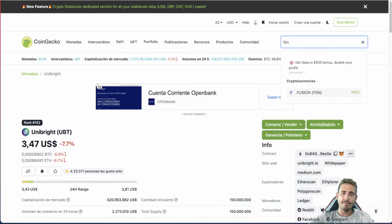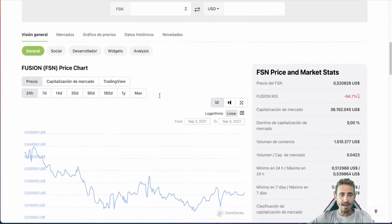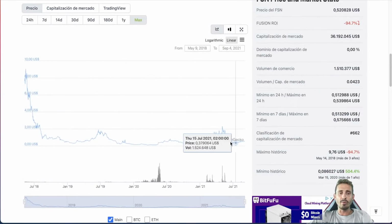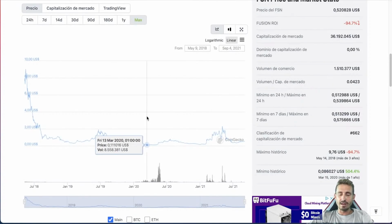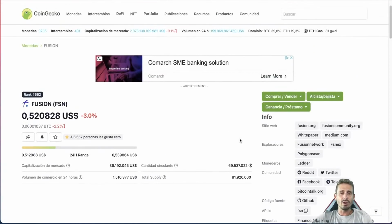There's another one called FSN. I'm extremely bullish on FSN. It is an incredible blockchain, this. I don't know why it is lagging behind so much. The performance has been really poor for the last years. I mean, we did reach the $2.32. I do have a decent bag on this. This is one of my high risk, high returns. It's only got 36 million market capitalization.